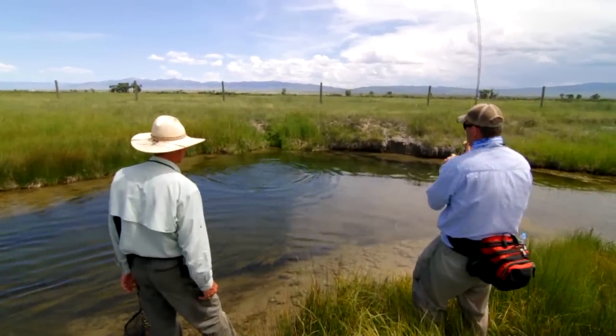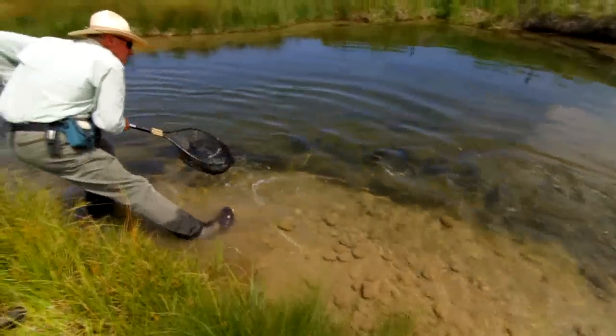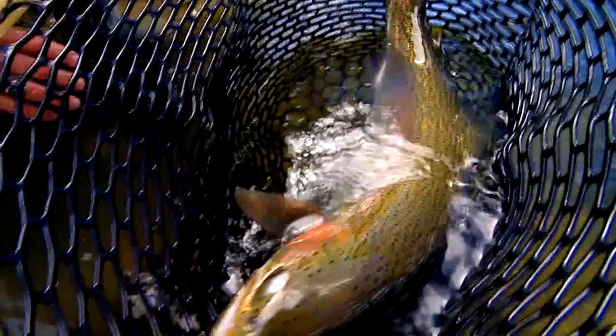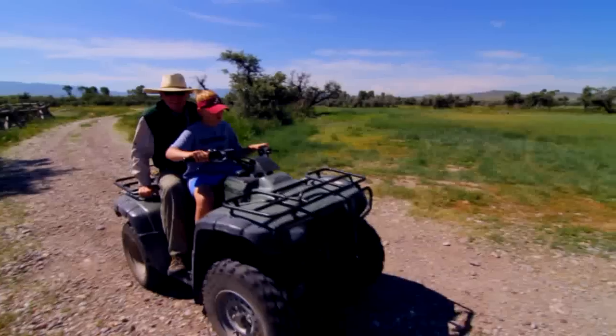Thanks to a decade and a half of enlightened stewardship of the land and streams, McCoy Spring Creeks features some of the country's finest angling for trophy rainbows, browns, that is a beautiful fish. Look at the purple. And brook trout. Brown trout can be 25 to 27 inches.